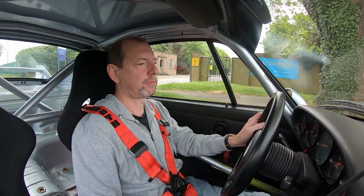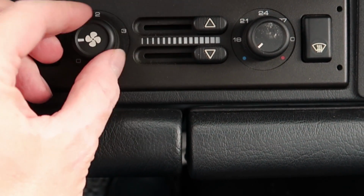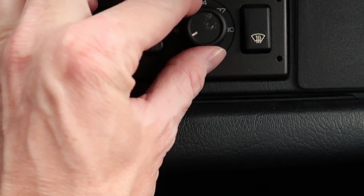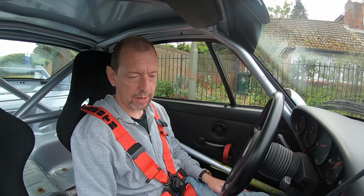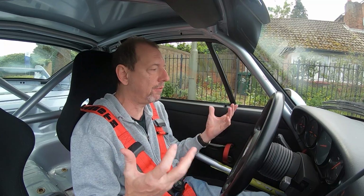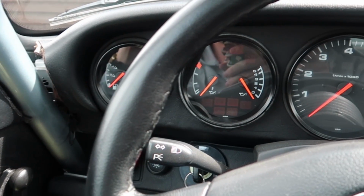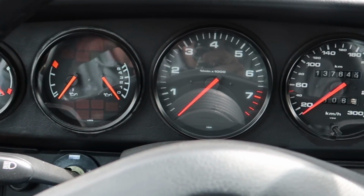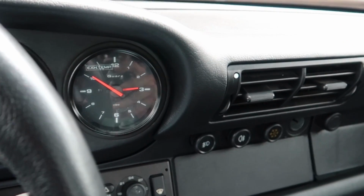But you still have air conditioning, recirc, we've got hazard warning lights and all the standard stuff that you would expect. Dashboard, very familiar Porsche dashboard. Big rev counter right in the middle. Red line comes in just before 7,000. This car's got kilometers, obviously, because it's an import.